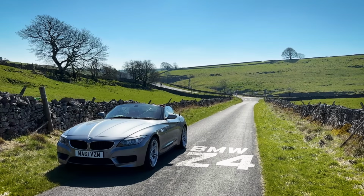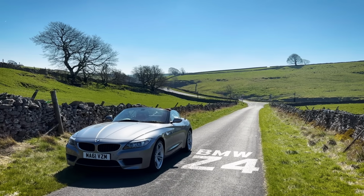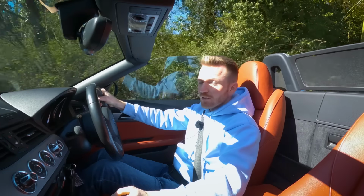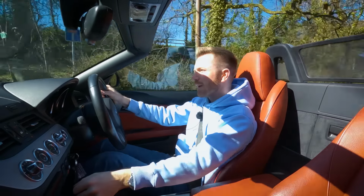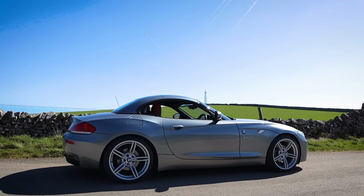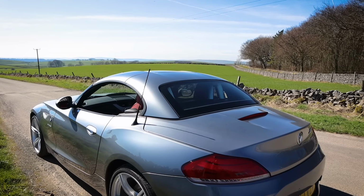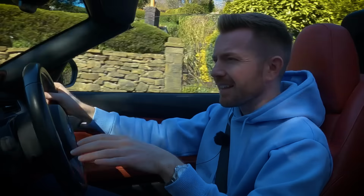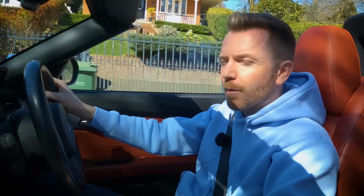Welcome back. Today I'm in this 2011 BMW Z4 and I'm going to try and figure out whether or not you should buy one. This is known as an E89 model and it ran from 2009 until 2016. Interestingly, it's the first BMW Z series car to feature a folding metal roof rather than one made from fabric. In most cases, a folding metal roof can look a bit awkward and ungainly, but I think in the case of this Z4, it works pretty well.